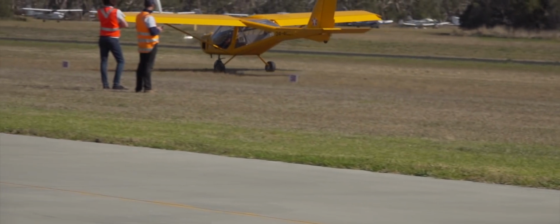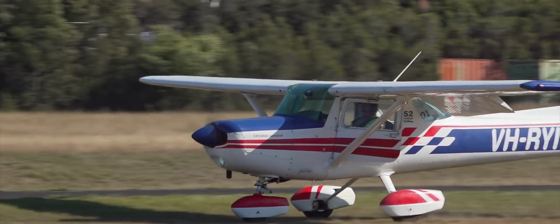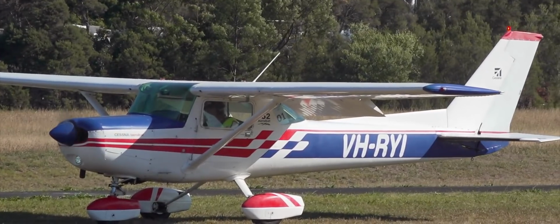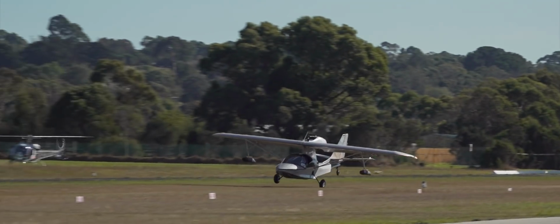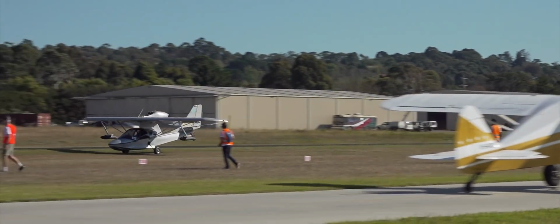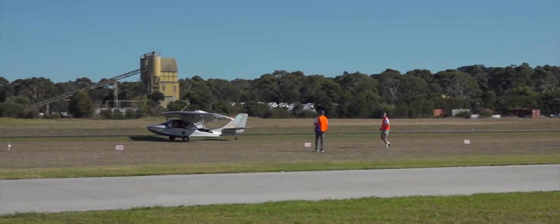Next, we got the Cessna with the door pushed open to act as an air brake. That's one way of slowing down quickly, I suppose. Pretty good. And the Sea Ray, which recently flew right around the world, not known as a short takeoff and landing aircraft, particularly on the ground as opposed to the water, but achieved a creditable second in its class.